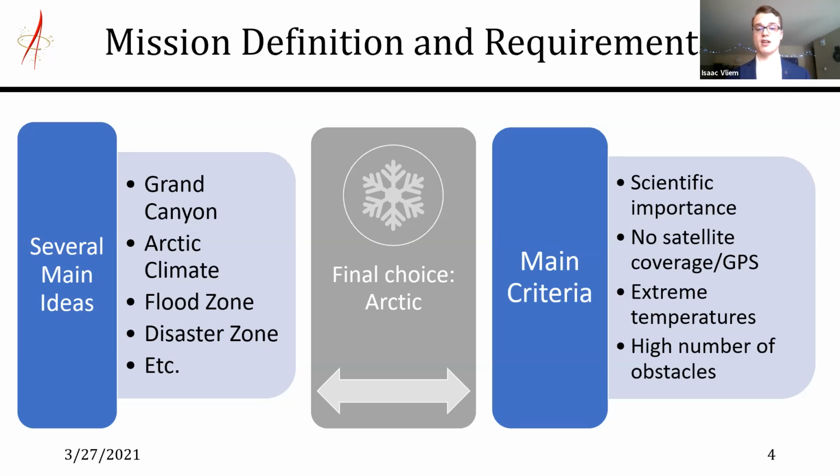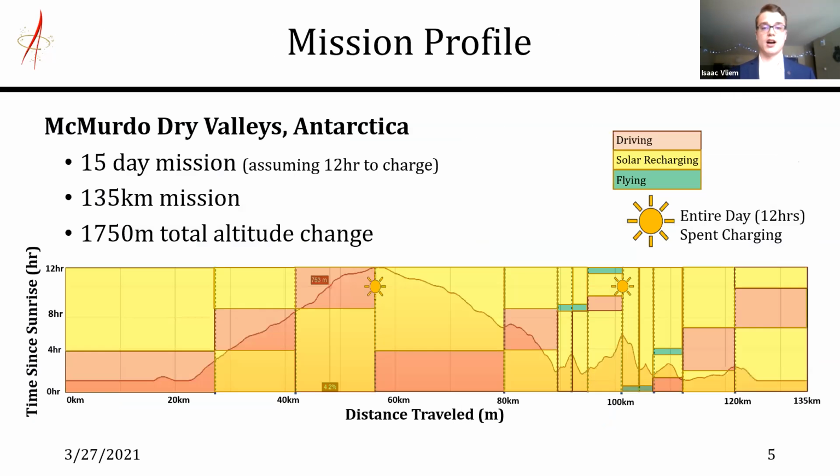And our final choice ended up being the Arctic. And so our mission profile we came up with was about a 15-day mission in the McMurdo Dry Valleys in Antarctica, 135 kilometers total with 1,750 meter total altitude change. As you can see on the chart below, it shows us where the driving would take place, the solar recharging would take place, and then finally where we would have to fly, testing that multimodal capability.